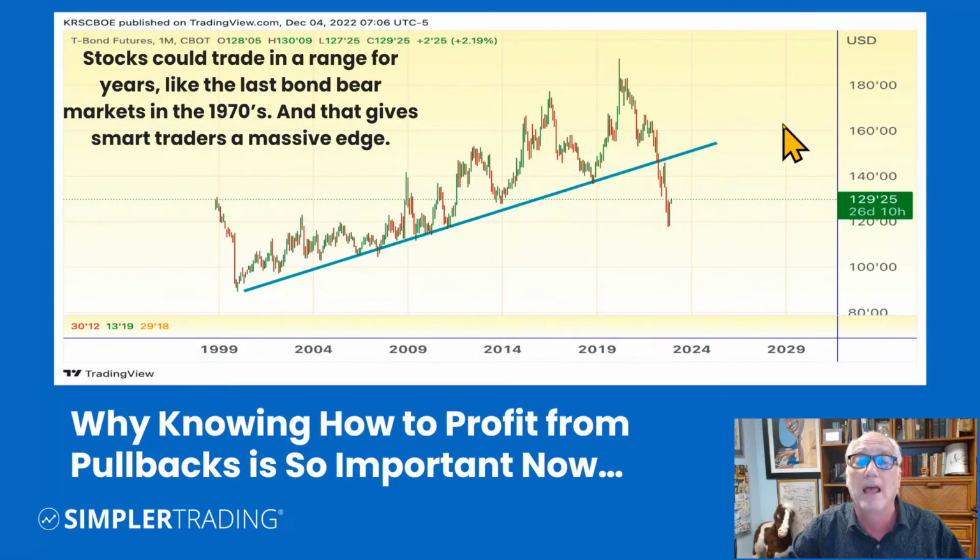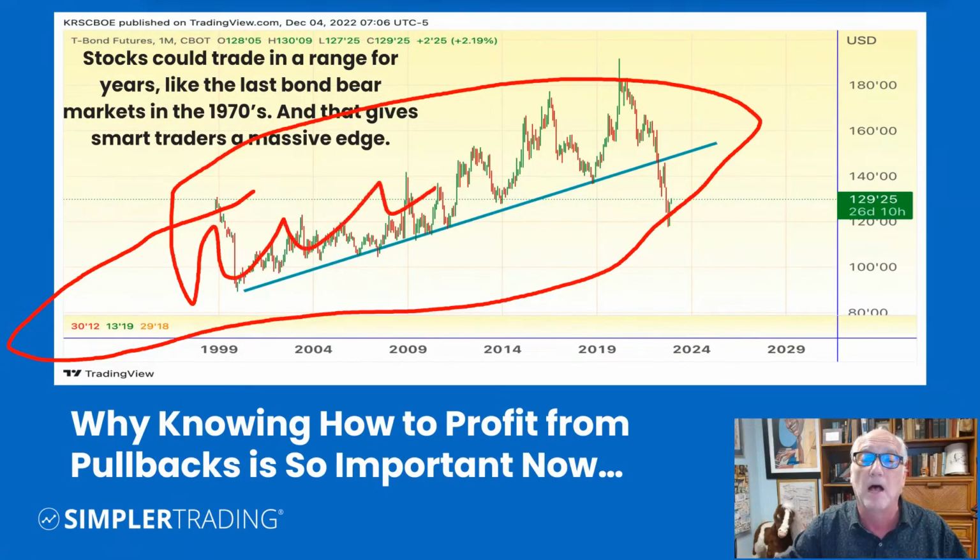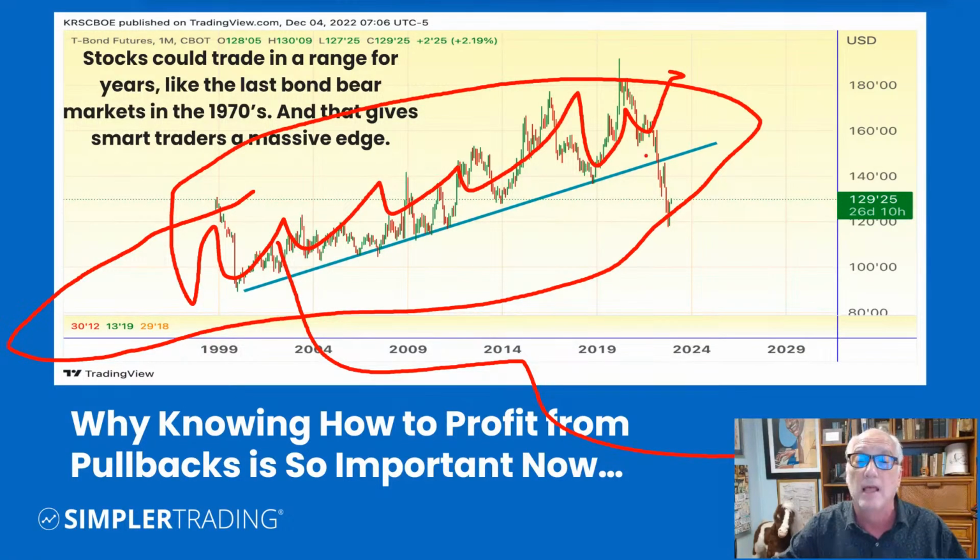So this is what happened now. This is the bond futures. This is what I'm talking about, this chart. Now on TradingView, it only went to 1999. So just keep that in mind. It just went to 1999, but this went all the way back here. That the bond prices have gone up or the yields have gone down. As you see, all these points of contact, and it broke.